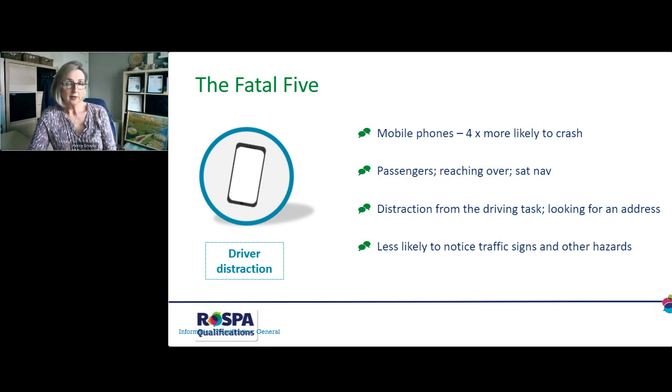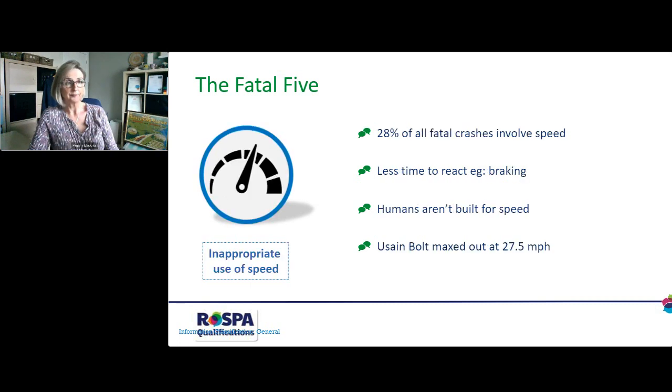And then there are the less obvious distractions: having passengers in the car, reaching for a bottle of water or the sandwich you brought with you instead of stopping for lunch, changing the music, dictating a text message, or running low on fuel and looking for a petrol station or a charging point. Even looking for a house or building number takes your attention away from driving, and I bet we've all done that. When you're distracted, you're less likely to notice traffic signs and other hazards, and your defensive driving skills are greatly reduced.